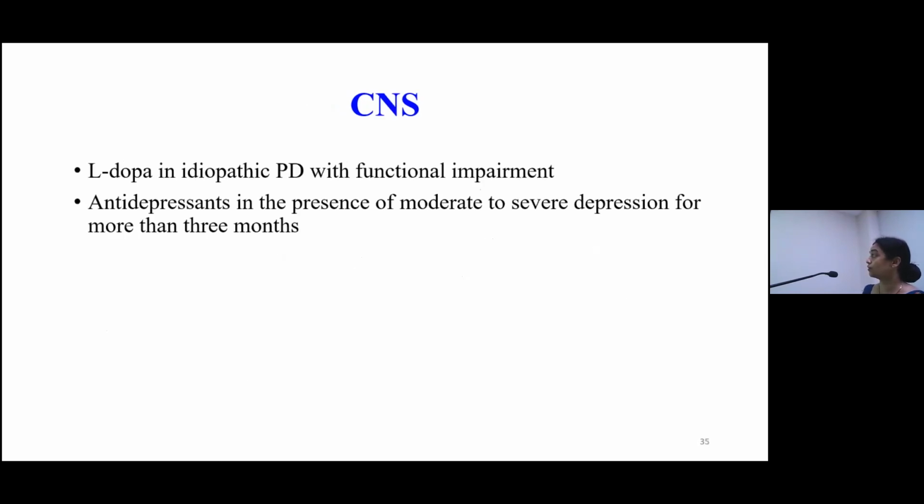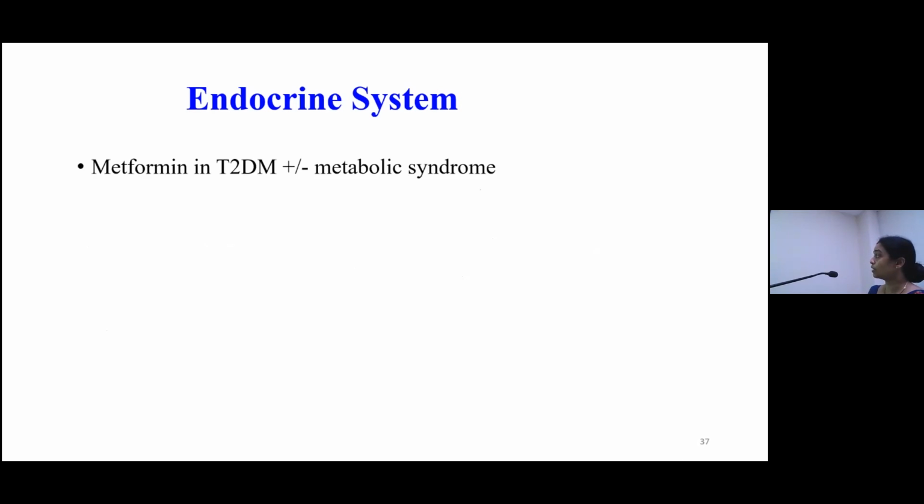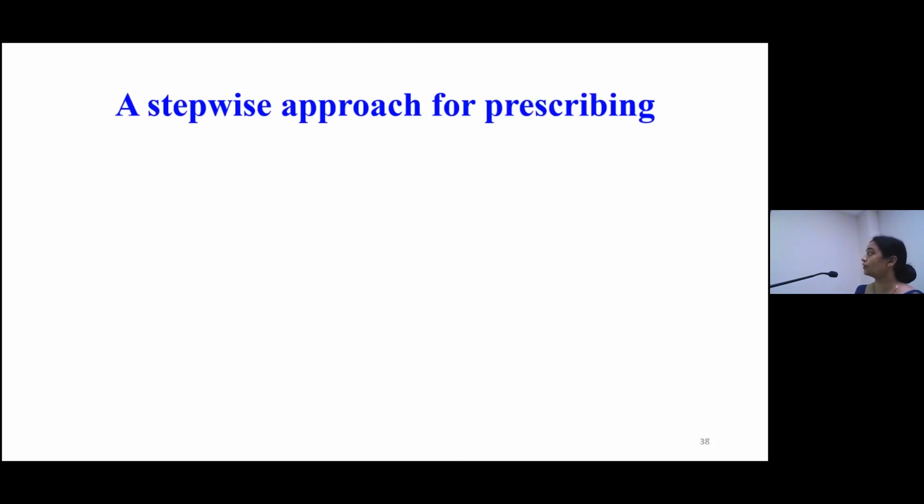In the central nervous system, there are common occasions where we should start some drugs. In the musculoskeletal system, calcium and vitamin D therapy with osteoporosis, those are common occasions. And in the endocrine system, metformin in diabetes mellitus and metabolic syndrome. So these are the common occasions we should rationalize.